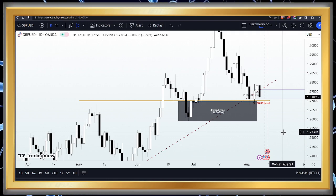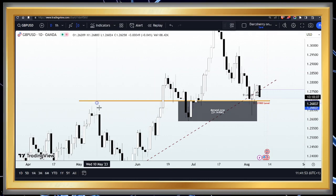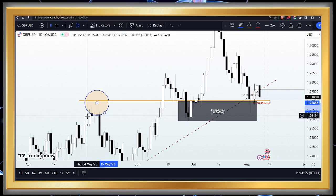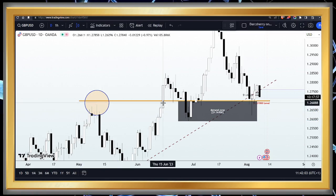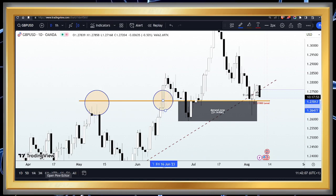And why this level is important at this juncture is simply because of how it has been a major determinant of price action since the month of May. Now look at what happened here in the month of May. This area was a selling niche, as we saw how it became difficult for buyers to break out of that structure at that point. And not until the mid-month of June we finally saw the breakout of that key level at the 1.27, and since that moment price action has been trading above this level.